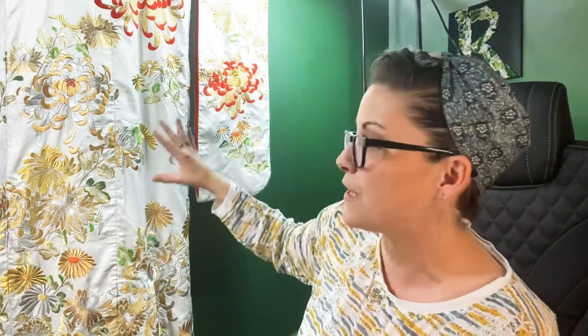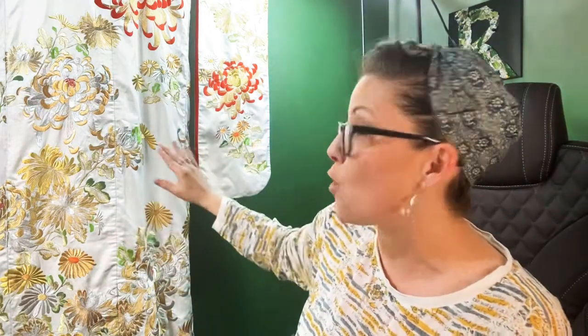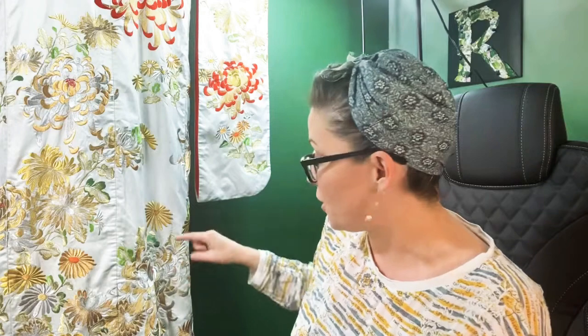Often they would even put gold and silver foil right into the fabric, or sometimes into the thread. There are a couple places on here where you can see the thread is really bright and vibrant gold. Those are the pieces with the foil in the thread itself that give it that extra pop.